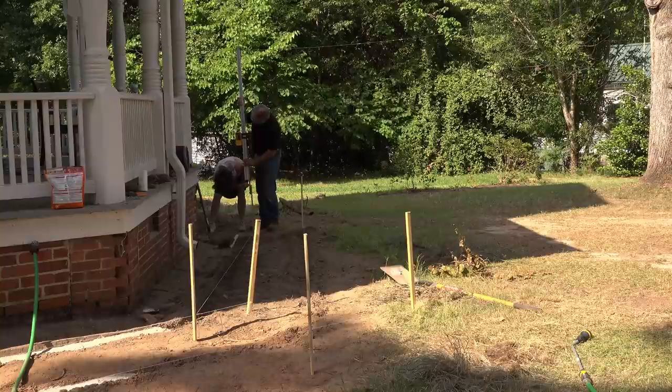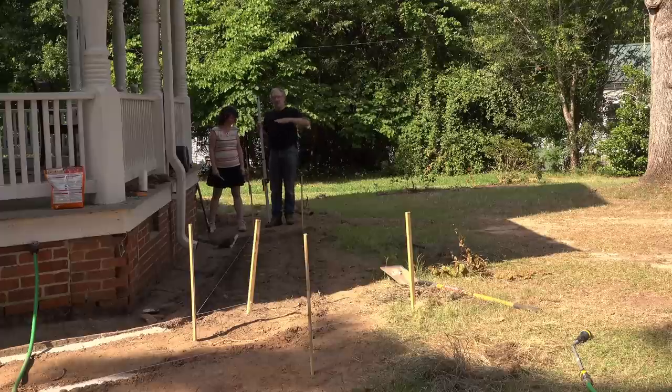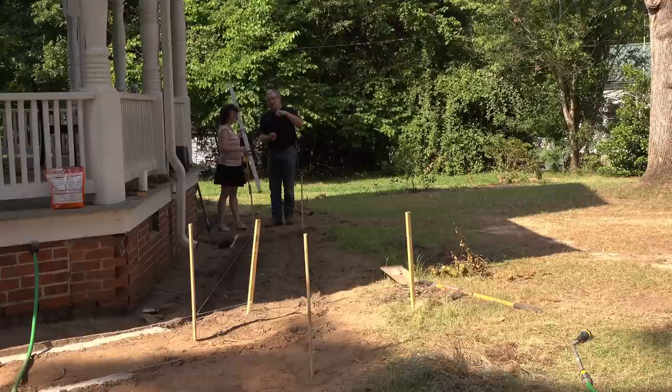Right there. Now we have a laser calibrated line on every single one of these stakes that is known to be absolutely level. From there on out, we don't need the laser. All we have to do is take the tape measure and measure down as far as we need to go and do that on every single stake, and that'll guarantee everything is perfect. Oh yeah.